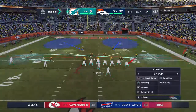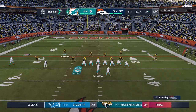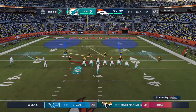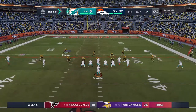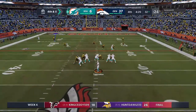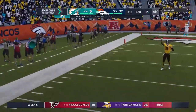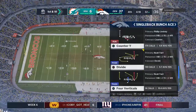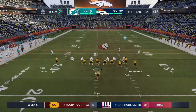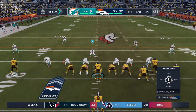And they're indeed going to go for it here on 4th down. So trailing here in the last quarter, let's see how this plays out. Tua on 4th down. And it is incomplete. The Dolphins can't convert on 4th down. And the Broncos will take over on downs. So they've gone for it twice now on 4th down in this game, and both times unsuccessful.